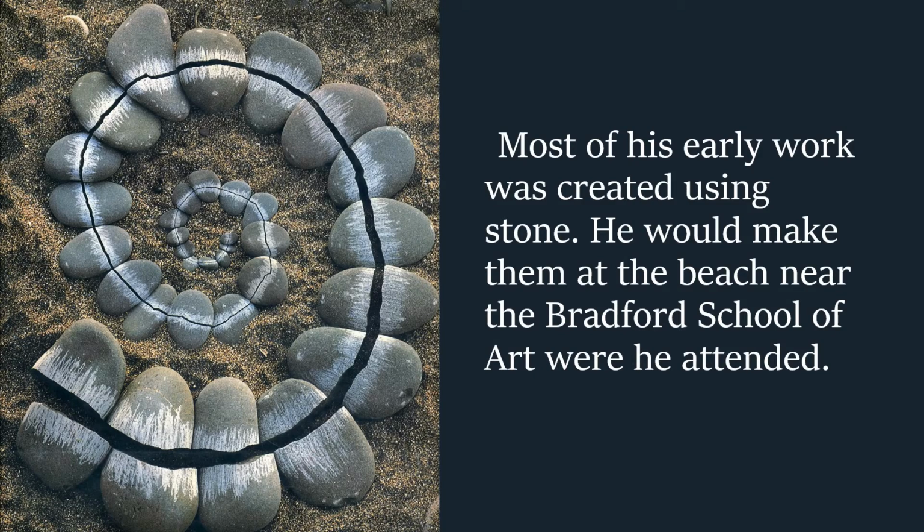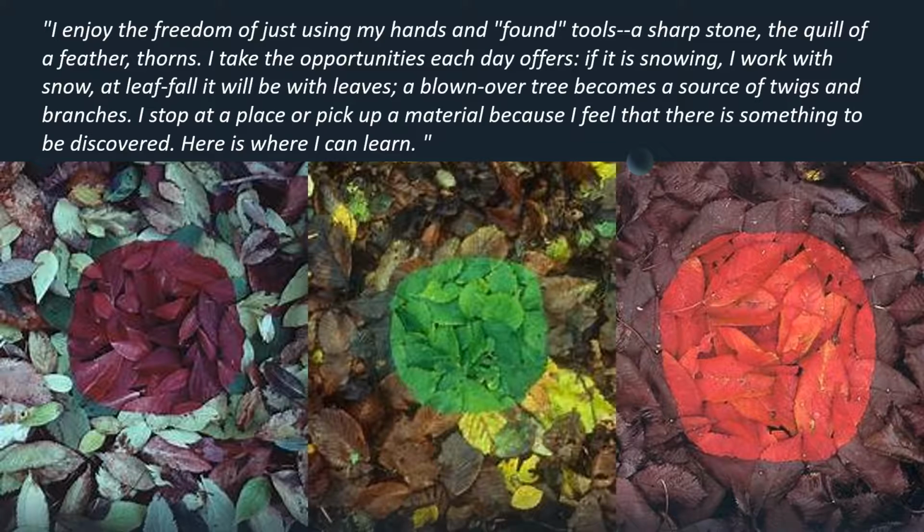He went off to study art at the Bradford School of Art, but he soon came to realize that he preferred to work outside rather than in a typical studio. With his earliest works, he would go to the beach and find stones and place them and then photograph them. Later on, he started branching out a little bit and using twigs and leaves, ice, snow, and a lot of other materials he could find in nature.